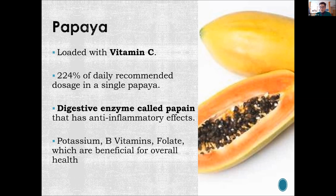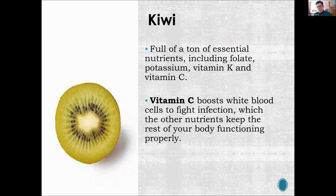Papaya is also high in potassium and multiple different B vitamins, including folate, which are absolutely beneficial for your nervous system and managing stress, and also therefore boosting your immune system. Kiwi, again, very high in vitamin C. It also can boost white blood cells to fight infection. And it also has folate, potassium, vitamin K, and of course, as we've said, vitamin C.